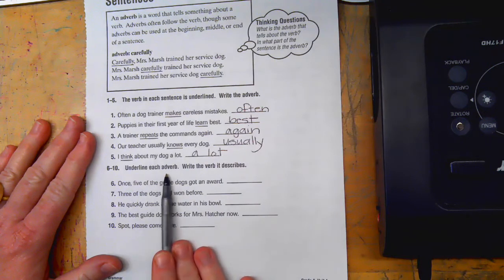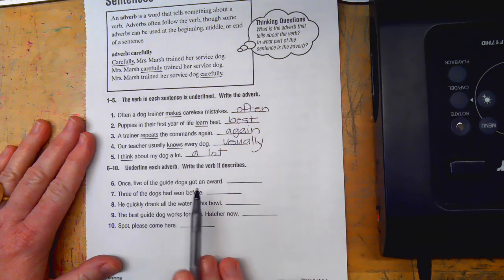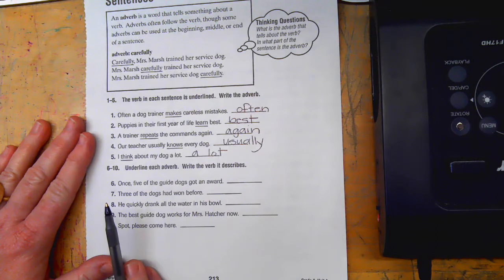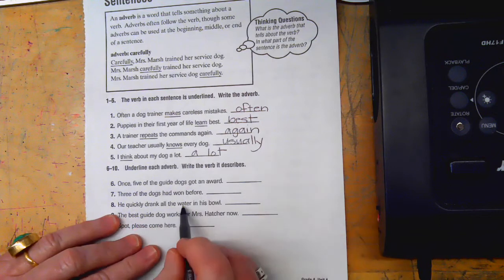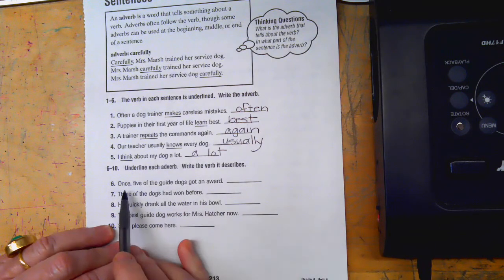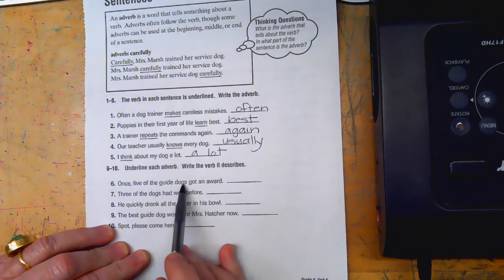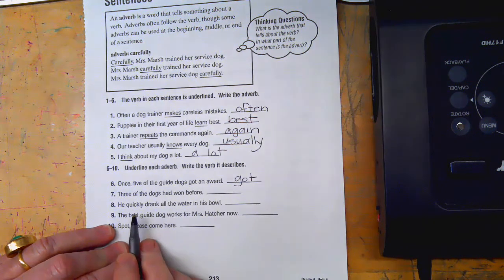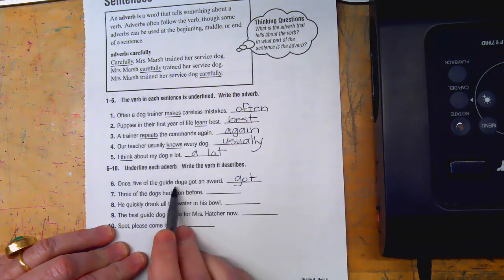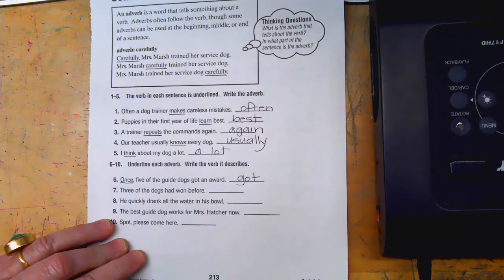Underline each adverb, and then we're flipping it. Now we're underlining the adverb and we're writing the verb. I always like to find the verb first because I think it's easier. You know what an action word is, and so it's easier to find that. So let's write the verb first, and then we'll find the adverb. Number 6, once 5 of the guide dogs got an award. The verb there is probably got. And then we have to ask ourselves how many times, or what's the frequency that they got an award? Once. Right? It only happened one time.